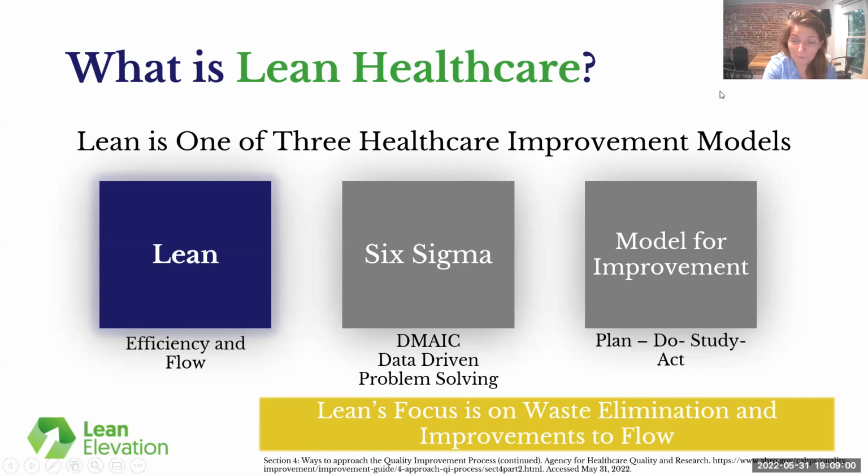Okay, so what is lean healthcare? Well, really, there are 3 types of improvement methods in healthcare. The first is lean, which is all about efficiency and flow. It's really popular in healthcare because the projects are really short. They're anywhere from a day to a week, so they can knock out a lot really quickly. The other is Six Sigma. They tend to be a little bit longer, anywhere from 2 to 6 months, very much data driven, requires additional resources. You need people to do data analysis. And the one that I see the most is Model for Improvement, which is just their word for Plan, Do, Study, Act. The DEMI model, Plan, Do, Check, Act, Plan, Do, Study, Act. So I have an idea. Okay, try it out. Did it work? Great. Continue to do it.